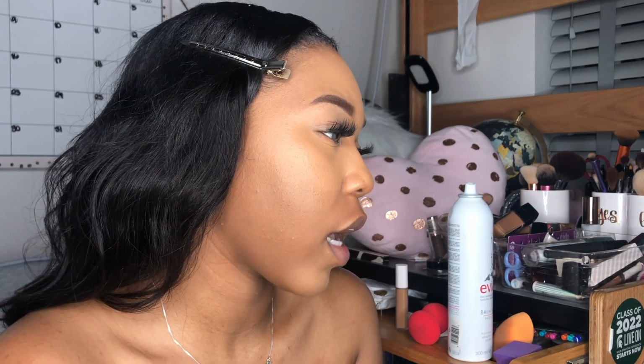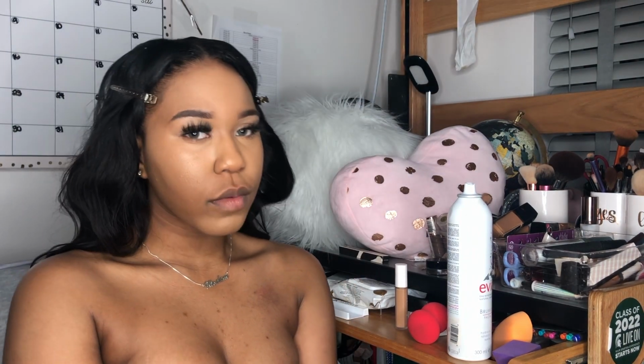If we take a close up look, don't look at my pores, you guys. I did not put on primer. But if you take a look at my face, you can see that the concealer did a really good job of covering up my bags, and it blends really nice. It's not patchy or anything. It looks really good. I really have no complaints so far, but who knows what will happen when I go put on this powder. So let me go get my powder.